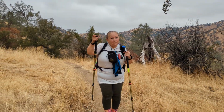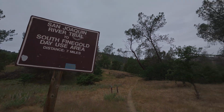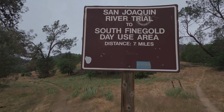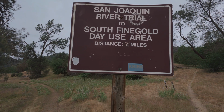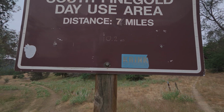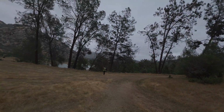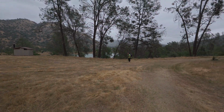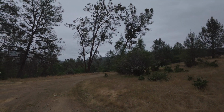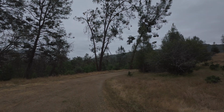4.5 miles to go. Okay, so that's what this area is called. But it says the distance, I guess, supposedly 7 miles, but somebody scratched on there 10.2, because technically, like from the beginning, I thought it was like pretty much 10.5 miles. So I'm kind of right. So it's not 7 miles, 10.5. Almost done. Just gotta climb up that last bit, and then that's it.